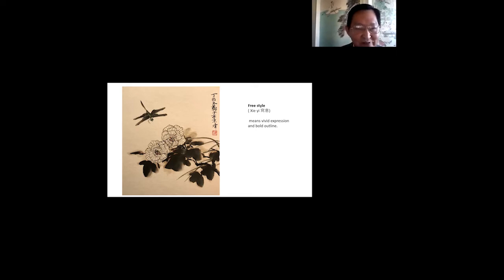And the flower, I just make a brief outline for the petals. It's not really meticulous. And then for the leaves and the grass, right next to this flower, I just press the brush on the paper real quick. And for this style, you need a lot of practice because you have to be very, very accurate. You have to know where to press the brush. You need to plan ahead of time. And once you know what you want to do, for this one, it took me about 15 to 20 minutes to finish the whole painting. But it takes years of experience.